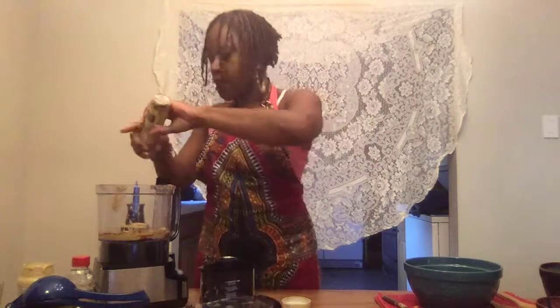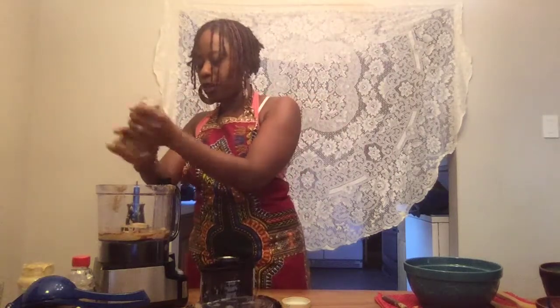And I'm going to add a little lemon pepper. This is something else I've gotten from Trader Joe's. I love this stuff. There we go. And when it comes to the seasoning, of course, you want to use it all at your discretion.